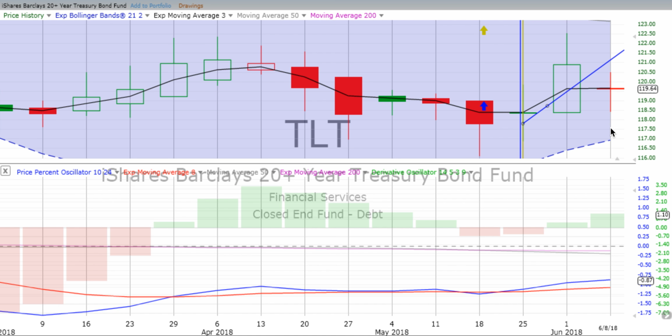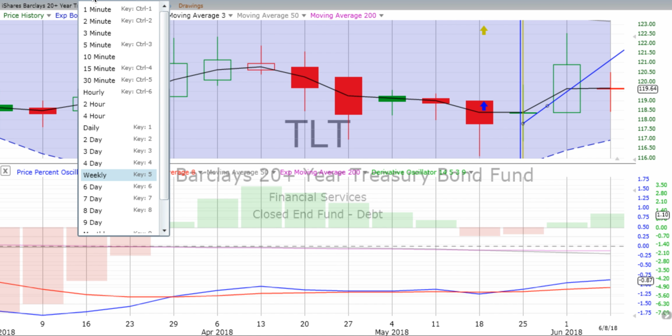Nice big up week on the week ending the 1st of June. But this last week has really been a disappointment. We ended it with pretty much a doji. It looks like a cross, a red one, which means indecision tending down. However, the price percent oscillator is still gaining energy, well, still moving up, and the derivative oscillator is still gaining energy. So interesting to watch. Now, as we look, again, the weekly is still in a confirmed uptrend, not a super strong one.